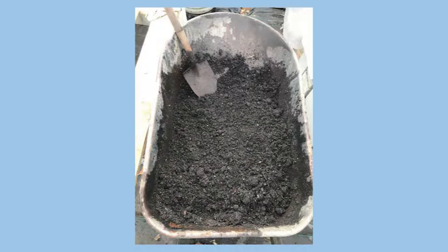It should take some time. It's a process because you're looking for this right amount of moisture. You should be able to grab the potting mix and it should clump, but you should not be able to squeeze water out of it. If water's coming out of it, you need to add some more potting mix because that's just too wet.